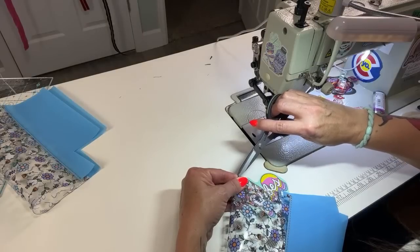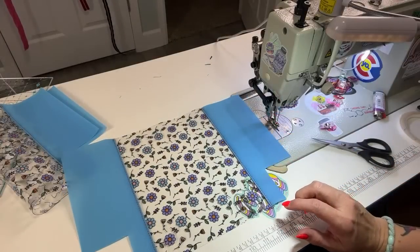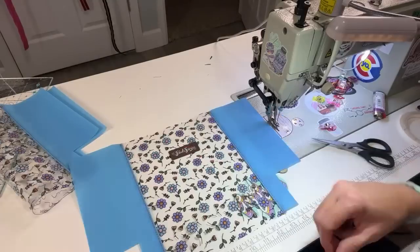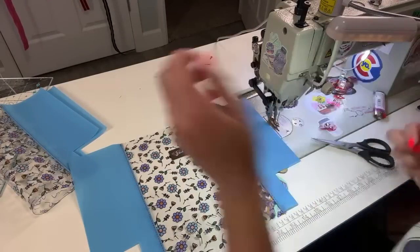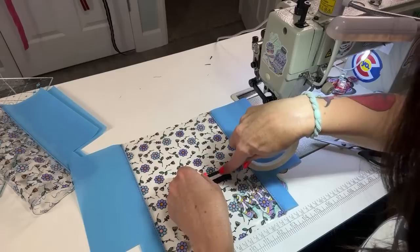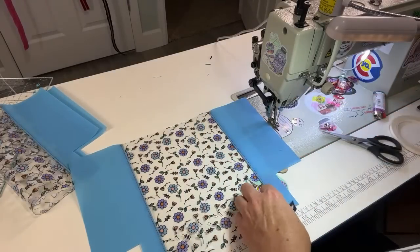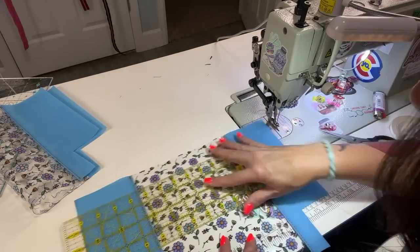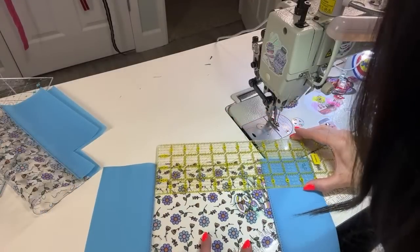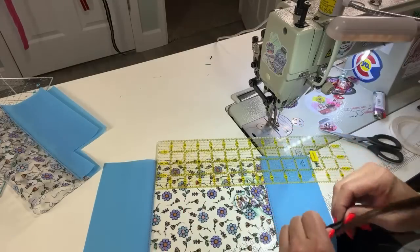All right. And then I want to put a little tag on this. I just pulled a bunch because I wasn't sure. Oh, look at that. That matches perfect. We're going to go with that. That's cute. I'm gonna put a tag on this. We're gonna do it about right there maybe. That looks good.